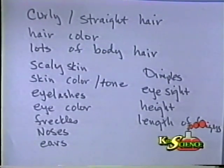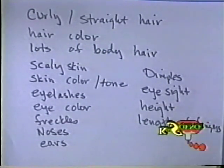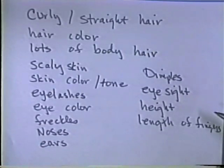Now, there's a lot of different things here, and we could go on and on. There's actually a possibility of 50,000 different traits that you have, and your body chooses to bring forth certain ones of those traits, and those traits are called dominant traits. The stronger ones survive, and the other ones we don't see a whole lot of.